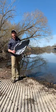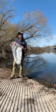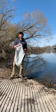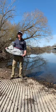This here is a flotation bag designed for whitewater kayaks. You can do the same thing using a beach volleyball or anything else you might have around that floats, but we want to make sure that if I tip my boat over and I end up in the water, my boat is also going to keep floating.